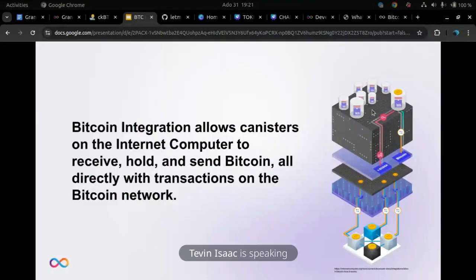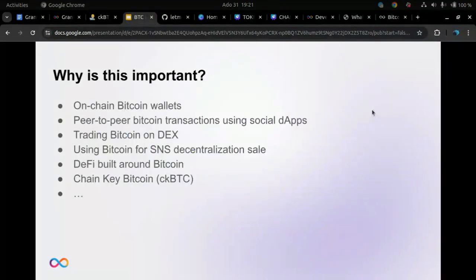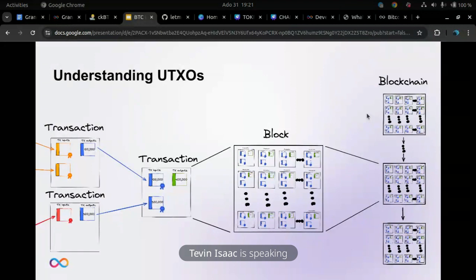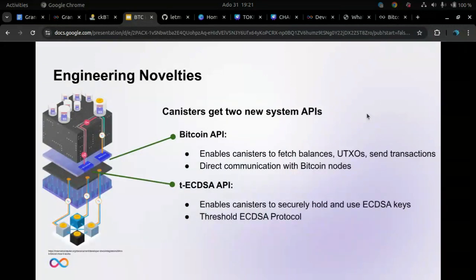So how things work now is through this integration. This is just an example of how transactions work. There's always Bob, Alice, and somewhere. If you're talking about these canister smart contracts, how they work on the Bitcoin system is, yes, there's an introduction to ECDSA keys. But then you can always use Bitcoin APIs, which enable canisters to fetch the balances, UTXOs, and send transactions. They also communicate directly with the Bitcoin nodes. So canister smart contracts play a major key role in this, and this is how ckBTC comes into play.